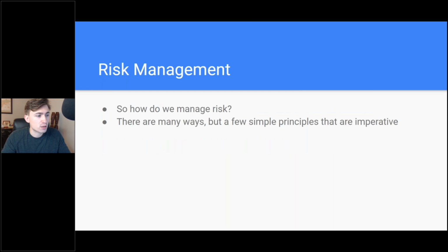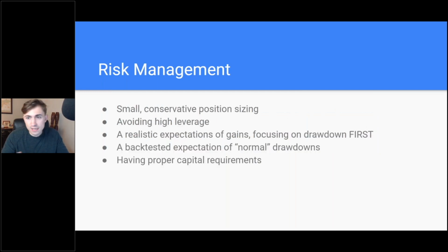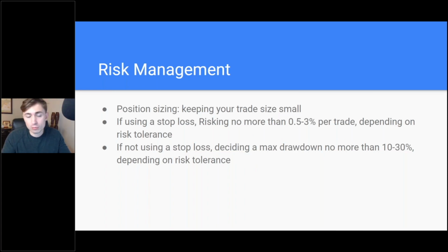So how do we manage risk? Well, there's many ways, but small conservative position sizing, as we spoke last week about, avoiding high leverage, a realistic expectation of gains, focusing on drawdown first, a back-tested expectation of normal drawdowns, right? We're expecting drawdowns to occur. It's okay, but as long as our risk is managed, that will keep us in the game, right? Having the proper capital requirements is, of course, key as well. So keeping your trade size really small, so you can risk really small per trade. That's one way that, in the worst case scenarios, keeps you from getting anywhere near blowing an account, right? And if you're not using a stop loss, maybe a max drawdown is something you consider. We discussed that last week as well.